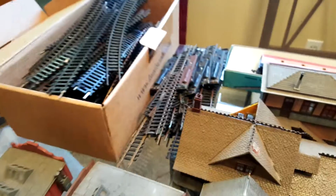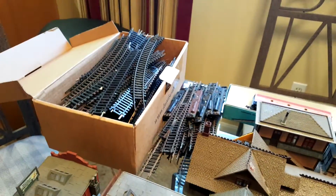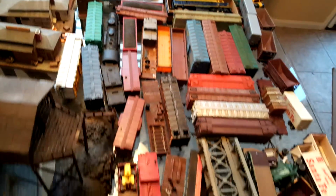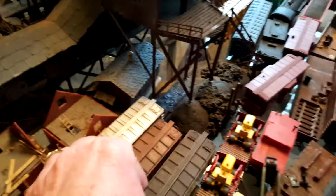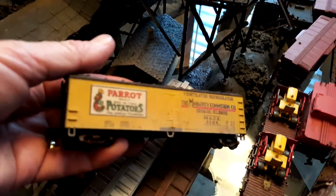Box of track with switches. The switches are right there. There's about 12 switches. And then some cars. There's lots of freight cars. A lot of them are in really good shape as far as they've been. The brands are really kind of unique brands. They've been weathered.